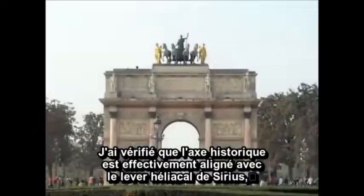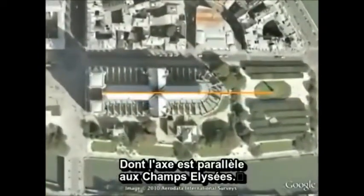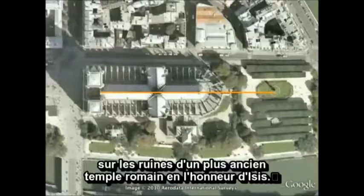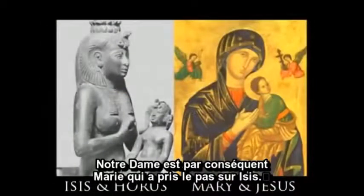I have verified that the axe historique is indeed aligned to the heliacal rising of Sirius, just as is the older Notre Dame on the Ile de la Cité, whose axis parallels the Champs-Élysées. Hancock and Bauval trace the origins of this alignment to the fact that Notre Dame was likely built over an ancient Roman temple of Isis. Notre Dame, or Our Lady, is therefore Mary veiling Isis.